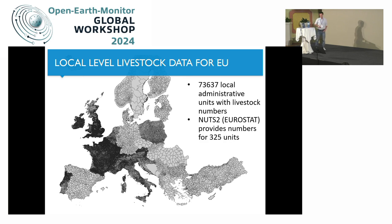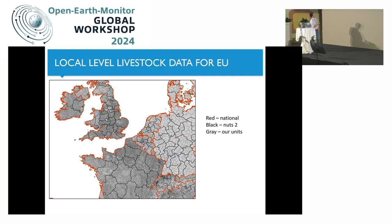This was a very time-consuming process. We had to do it in different languages because Google Translate doesn't really work well in statistical portals and so on. Sometimes we came across the data by accident even. But you can see this is where we had very detailed data on where livestock are. By comparison, Eurostat provides numbers for 325 units. So graphically, this looks like this. Red are national data, black are NUTS 2, what Eurostat provides, and all gray are our units. So look at France, the level of detail we provide now, or Ireland, I think Ireland is even parish, even more detailed than municipality. And in Germany, shame on you, we don't have such good data there.